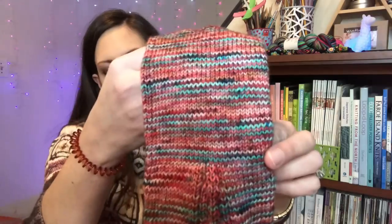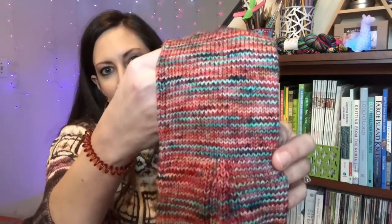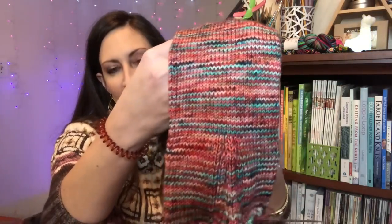So it's like there's kind of little stripes, but usually Julia's yarn is much thicker stripes, self-striping yarn. So that is my WIP. That's the only thing other than my test knit that I have to show you guys for today. You guys, I have made some serious progress on this thing.